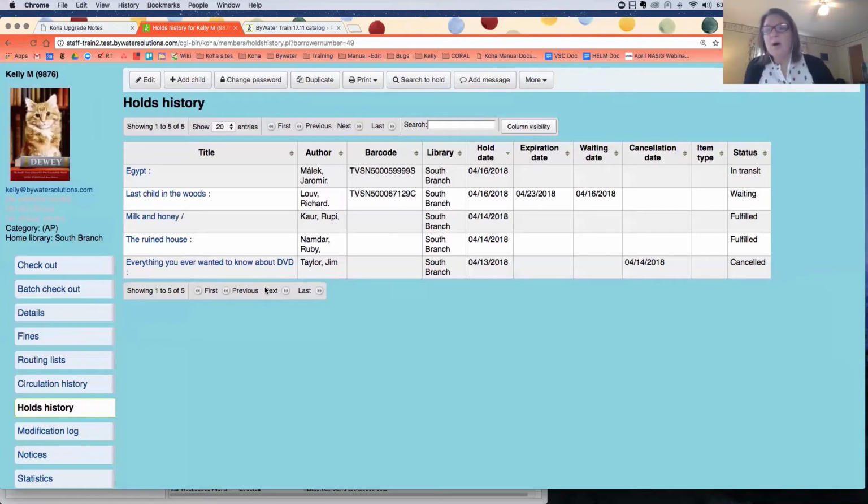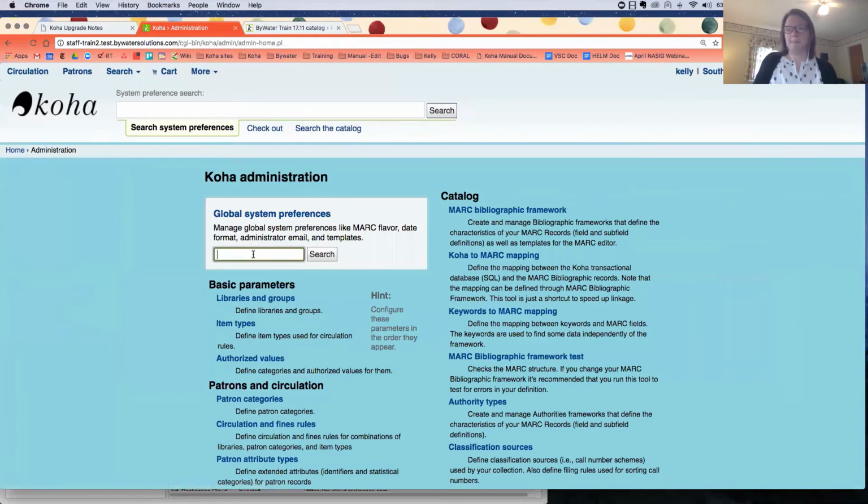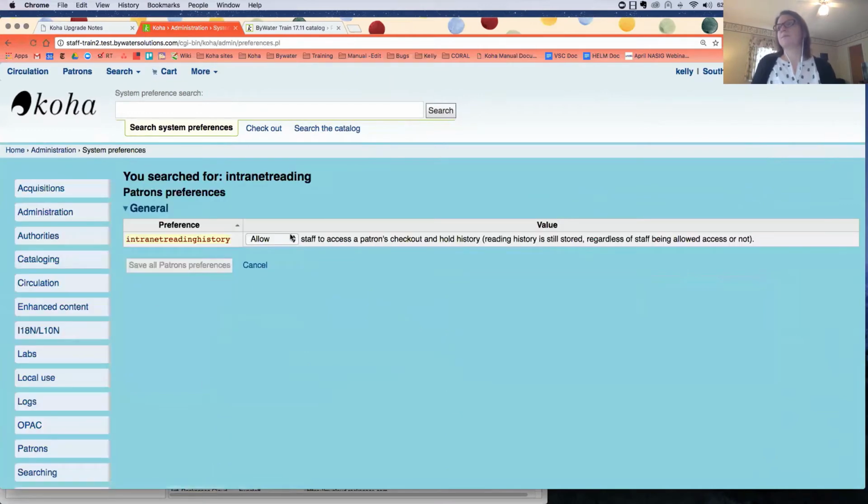Another question. What is the system preference that lets staff see patrons' history? And that is intranet reading history. The verbiage has changed on that system preference to see checkout and hold history. So if you chose don't allow, then both that circulation history tab and that hold history tab would not show up.